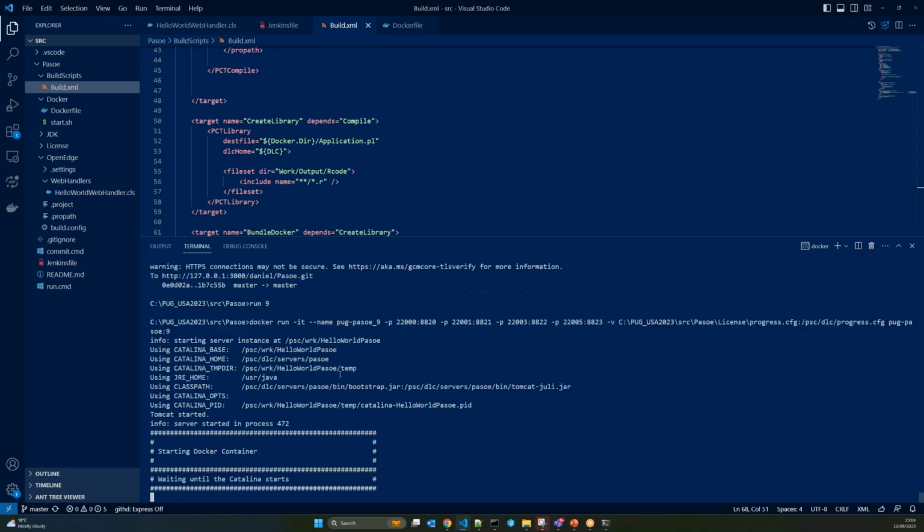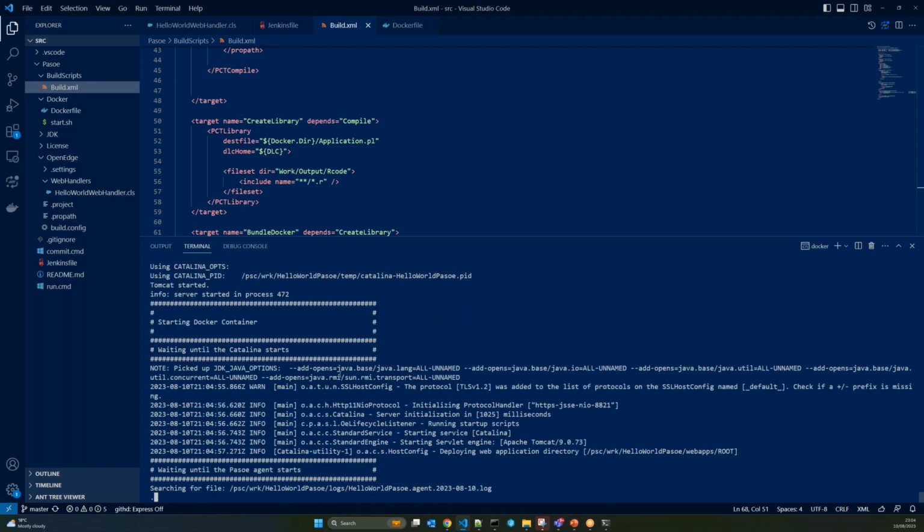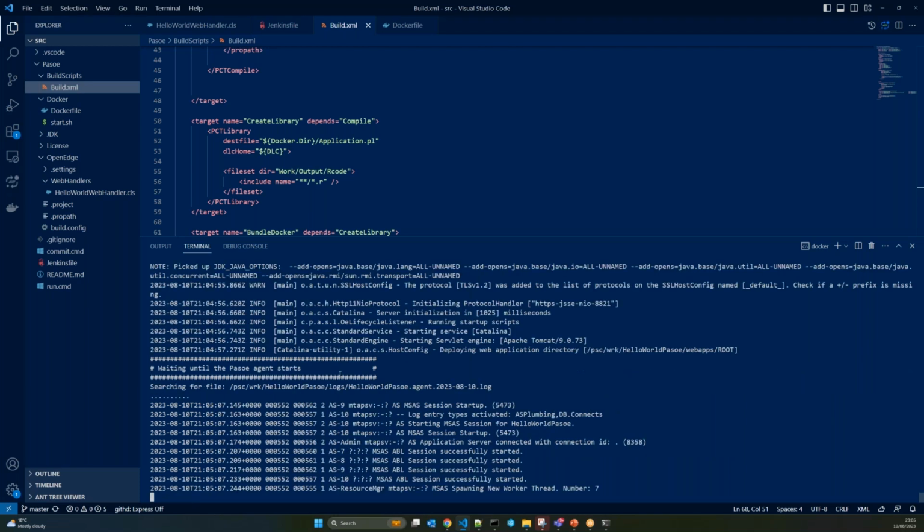So here we see the startup script. It's waiting till Catalina starts. It will log the default console. Now it's searching for the agent log. And here we have the agent log. And that means that everything should be online.